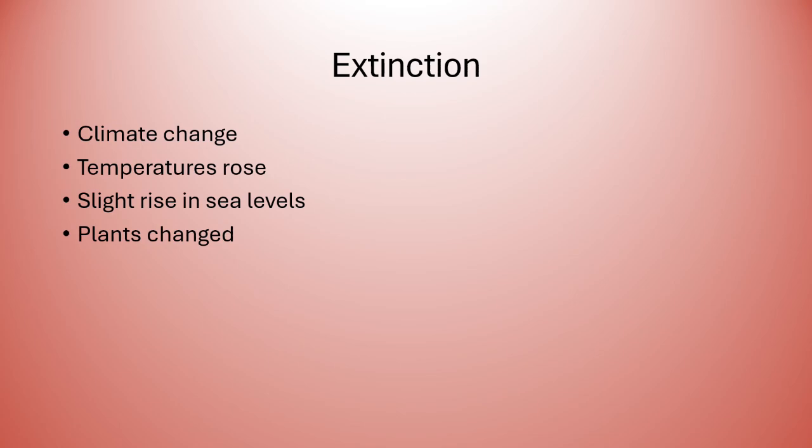But of course, another thing that happened was that the plants changed. Stenonychosaurus probably relied on some of the fruits, nuts, and other plants it would possibly have eaten to sustain its survival. Those started to change, and they could not digest the new plants, so they pretty much died out due to starvation, and of course some of the prey disappeared too.